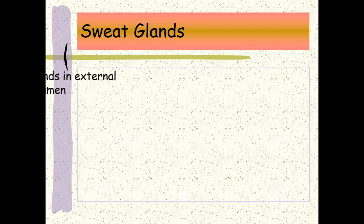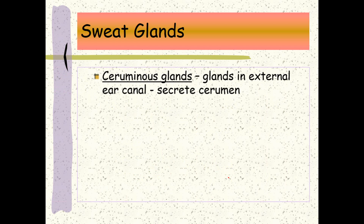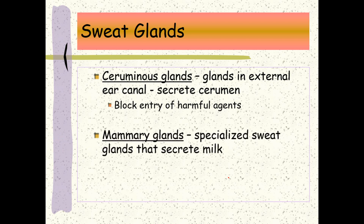Okay, next we have ceruminous glands. These are modified apocrine glands. They secrete cerumen or wax, and in addition to the hairs found in that ear canal, block the entry of harmful agents. And mammary glands are also modified apocrine glands that secrete milk.